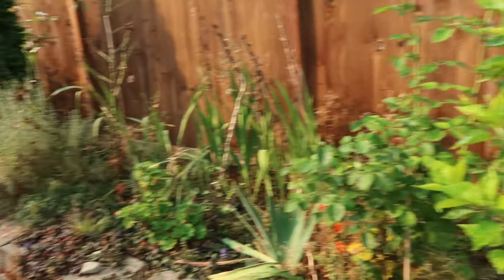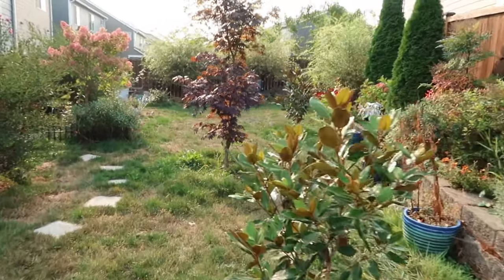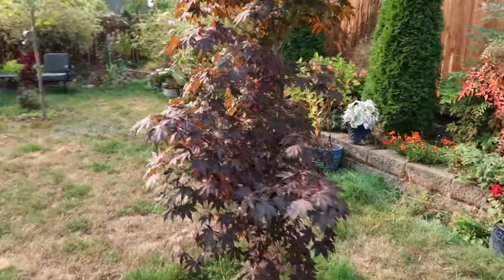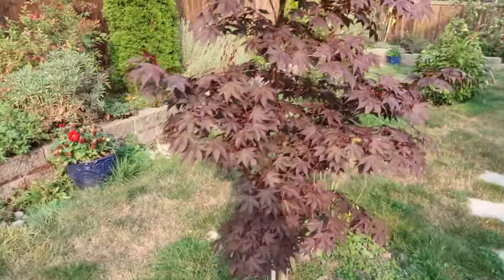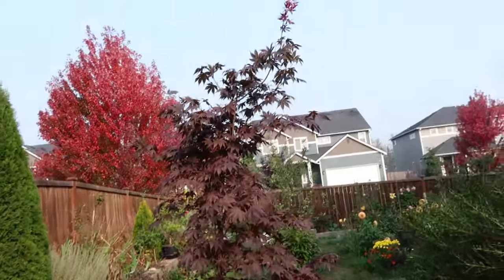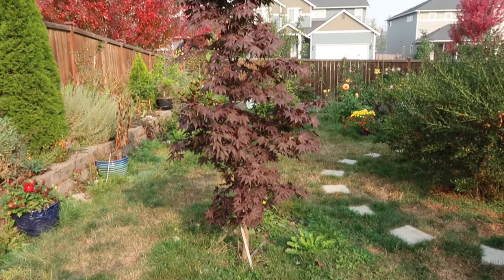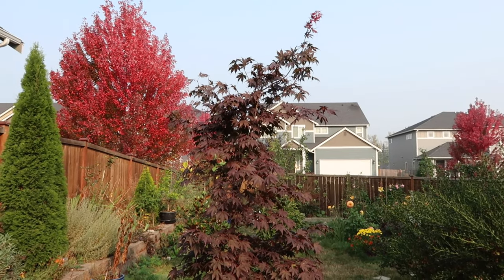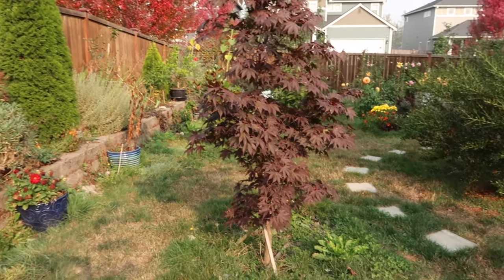Alrighty, let's move on to the other section. Right here, not too many blooms. We're gonna walk by my Bloodgood Japanese maple, which is a really beautiful, graceful specimen. I planted this 2 seasons ago, and when I bought it, it was a 5-6 foot tall plant, and right now it is standing at about 11-12 feet. A bit of a slow grower, but I love it for its graceful shape and beautiful leaves.